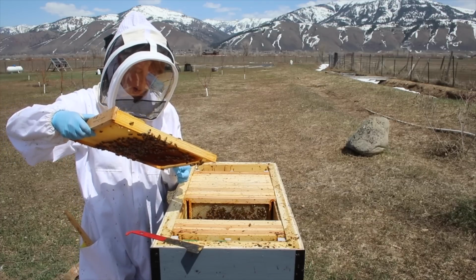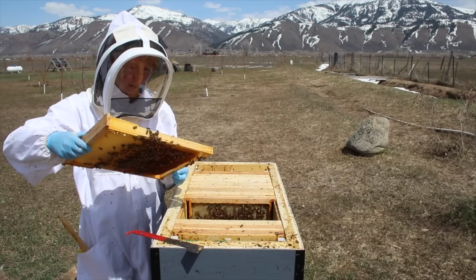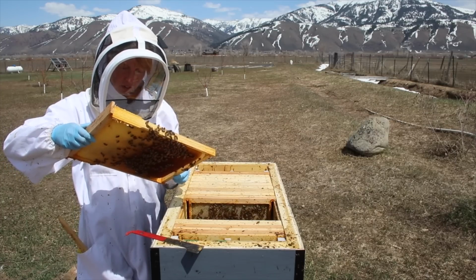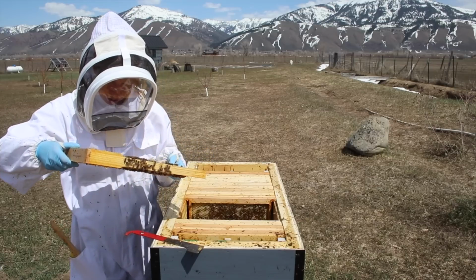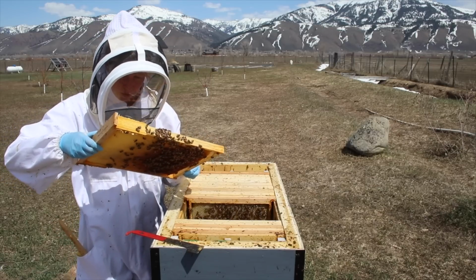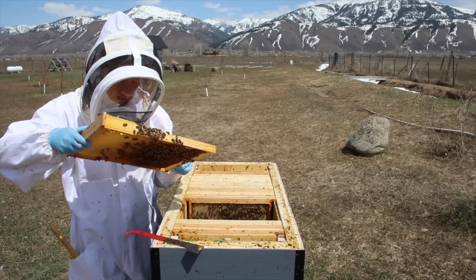And actually I see one bee there who's got kind of whiter, very pale yellow pollen on her legs. All the others I've seen have been bright yellow. So they must have found a second pollen source. They've packed a lot in there as well as some fresh nectar. Quite a bit of pollen. You guys have been working hard.